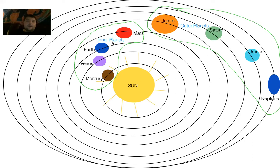I told you the inner planets were made up of solid rock, mostly. The outer planets are made up mostly of gases. So they're quite a bit different than our inner planets here. The outer planets are mainly made up of gases. So that's Mercury, Venus, Earth, Mars, Jupiter, Saturn, Uranus, and Neptune.